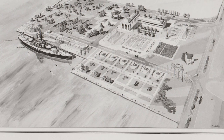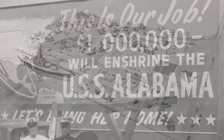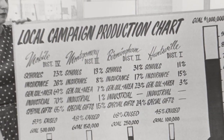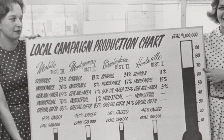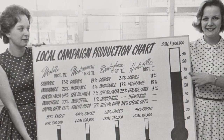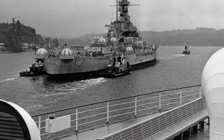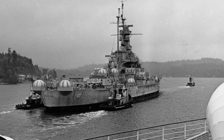They envisioned the Alabama as the anchor attraction for a Veterans Memorial Park to be located in Mobile. Fundraising began. The Children of Alabama raised an astonishing $100,000 of the total $1 million needed to relocate the ship from Bremerton, Washington to Mobile, Alabama. The ship was towed by tugboats the entire way, the longest mile per ton tow in history at the time.